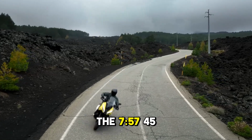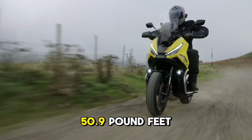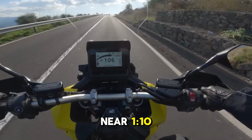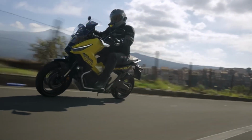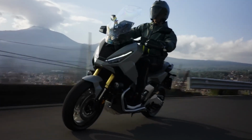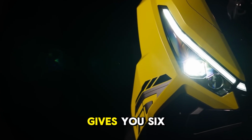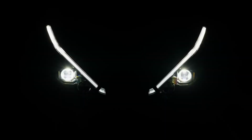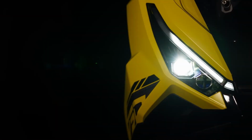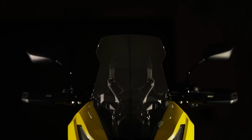First, power. The 750's 745cc twin doubles the horsepower to 58 and torque to 50.9 pound-feet. It cruises at 80 mph effortlessly and tops out near 110. Highway domination the 350 can't touch. The 350 is peppy, but it's not built for long-haul speed like this beast. Next, tech upgrades. The 750's DCT, dual-clutch transmission, gives you 6 gears and riding modes like sport and gravel, plus cruise control for 2025. The 350's CVT is simpler, but it's not as tunable or refined at low speeds. DCT is smoother now, but it's still a step up.